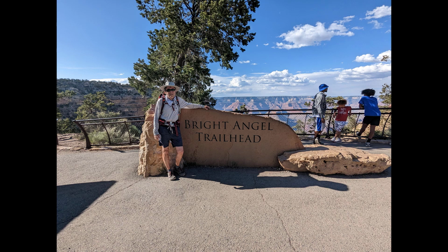Perhaps next year we'll have the clearance, with the snow being not as great, to do the north rim to south rim hike, which they call rim to rim. Beginning on the south rim, going down and coming back up the south rim, even on a different trail, is called rim to river to rim. So it's a great hike. I recommend it, although you do want to prepare.